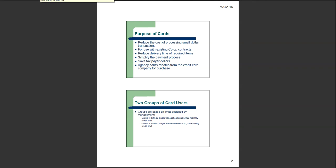The purpose of the cards: it reduces the cost of processing small dollar transactions. It can be used with co-op contracts. It reduces the delivery time of required items. It simplifies the payment process. We help to save taxpayer dollars, and also at the end of the fiscal year, we do earn a rebate based on how much we spend, so we do encourage use of the card as much as possible.